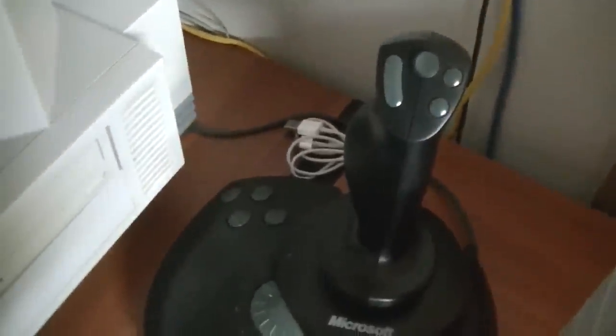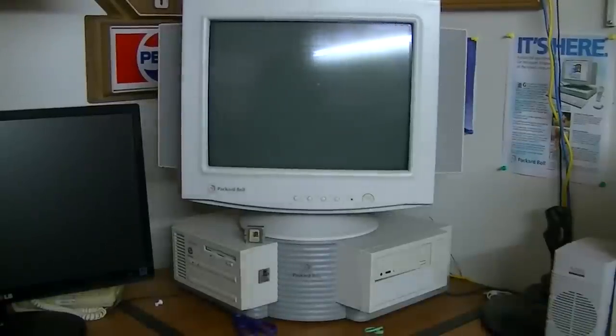Oh, and also, I forgot to mention that this Packard Bell corner desktop is running this lovely-looking Microsoft Precision Pro joystick from the late 90s, and it's a really nice one. Okay, let's fire her up.